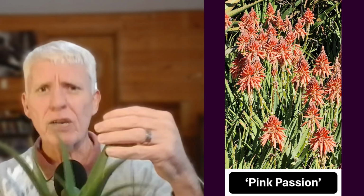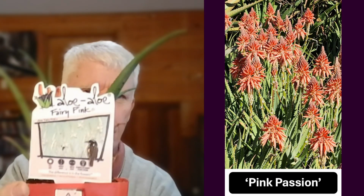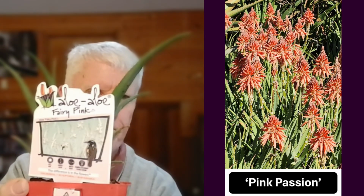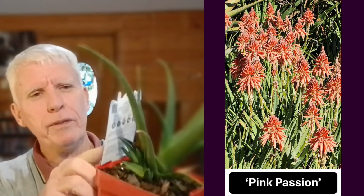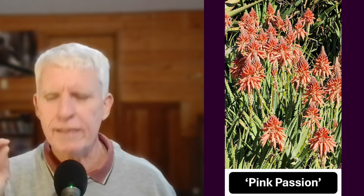Smaller grower, petite, fine little spines. They're actually quite soft. I'll see if I can bring the image in. Fairy pink. The label is washed out. You can't see. It's basically almost like a pure white flower with a tint of pink in it.